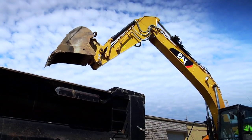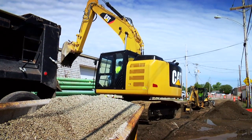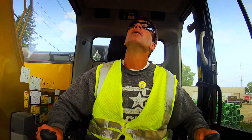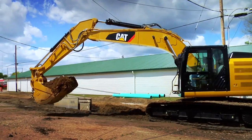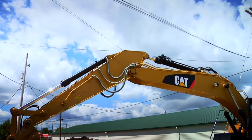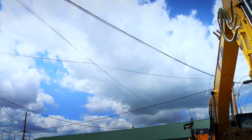And having the shorter tail swing radius allows that truck to back up closer to him so he can load out his material and swing in a tighter area. But part of working around the underground utilities as well as the overhead wires is the CAT hydraulic system and the controllability that they get with that machine, being able to feather the controls, getting the boom, stick, the front end to work right up next to without hitting very expensive things overhead and underground.